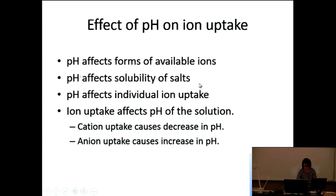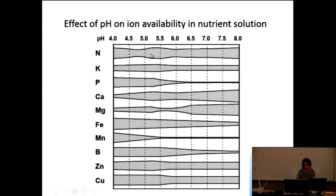pH, we know, affects ion uptake, and you might have seen this kind of chart showing nitrogen availability at different pH. It's not so much for nitrogen, but I think the typical one is iron. At higher pH, availability is going to be reduced. Therefore, we use a chelated form of iron to make sure that even at high pH, iron is available.